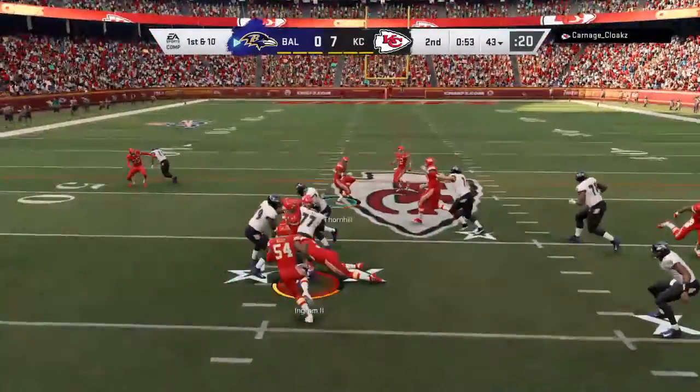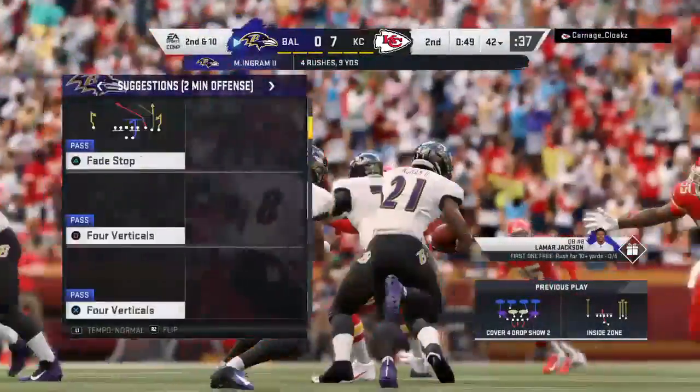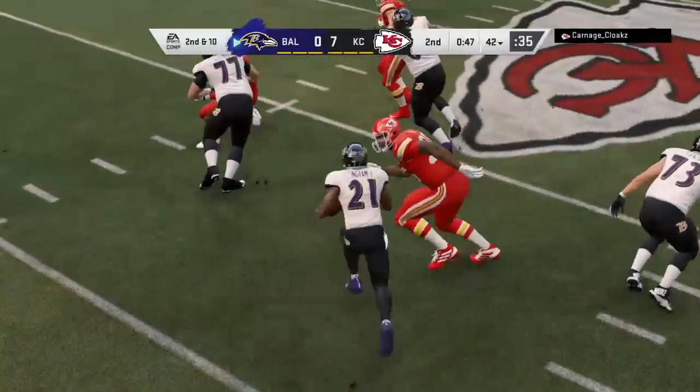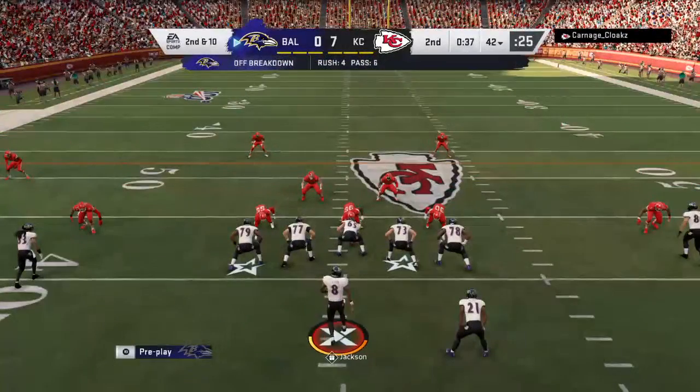Out of the gun, they give to Ingram. And nowhere to run on the interior of that defensive line. He'll get back only to the line of scrimmage. Doubling this guy has to be a priority before moving up to the next level because the big fella just ate that one alive, just stuffed it.